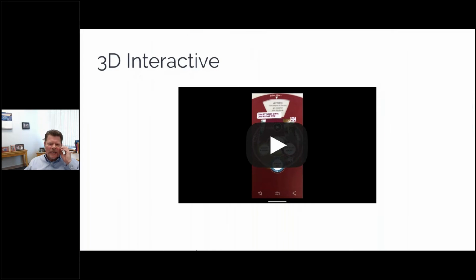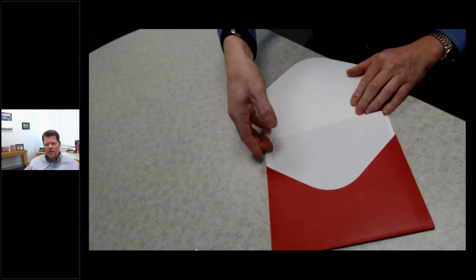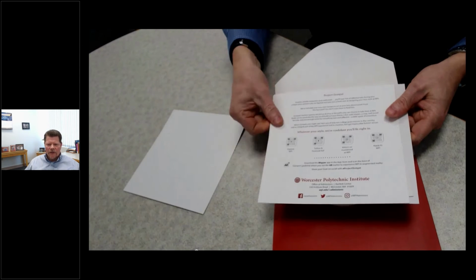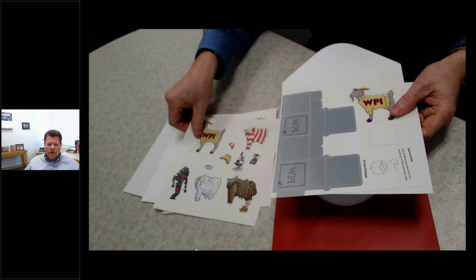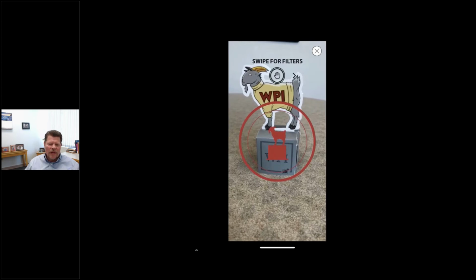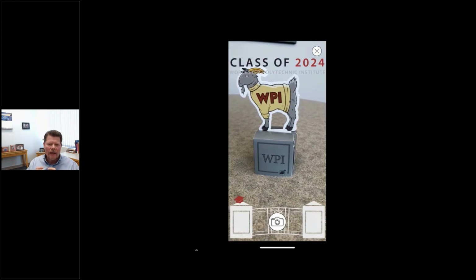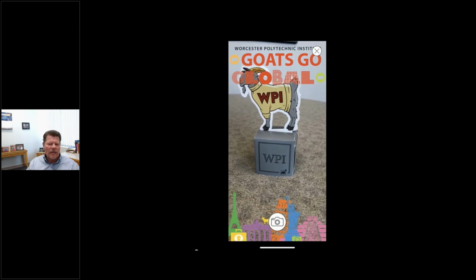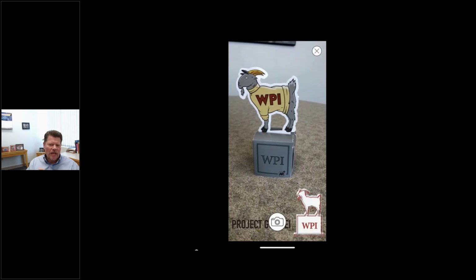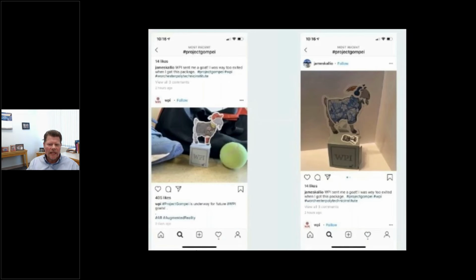From a 3D interactive standpoint, this video highlights one of our partners, Worcester Polytech, who has been very creative with our team about using interactive pieces. This was an original one where they punched out their mascot, which is a goat. It's like a paper doll. They also integrated some nice augmented reality, so you could do these Snapchat-style filters, take a screenshot, and share it on social media to get some social media traction. Bang, bang, we love that as marketers.